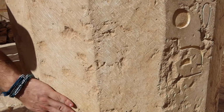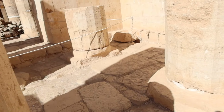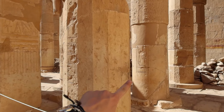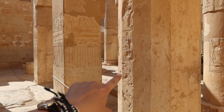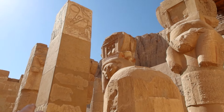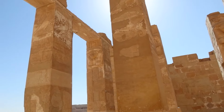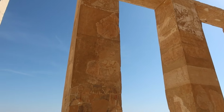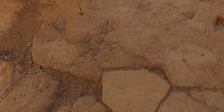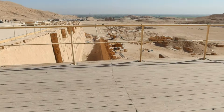Oh, the angled columns. Not all the smooth ones. I don't know, but those ones are smooth, and these ones are angled. And then heads up on top. Also different, unique up here. Ooh, hi. Rocks. Wow.